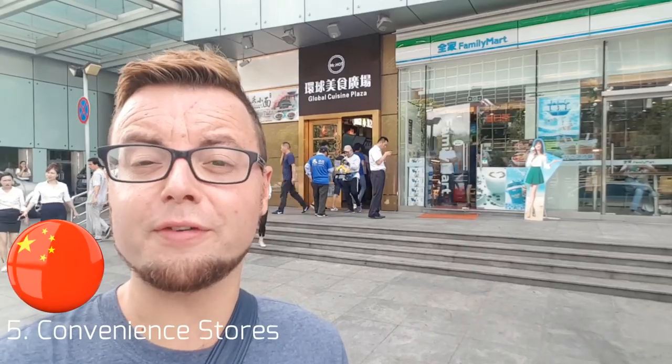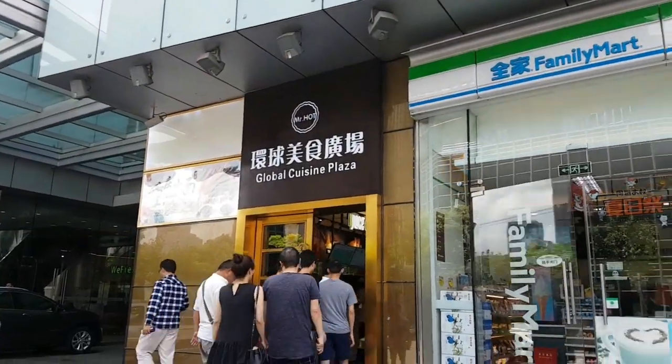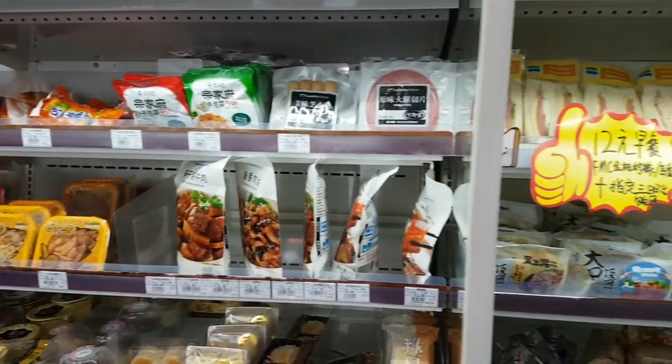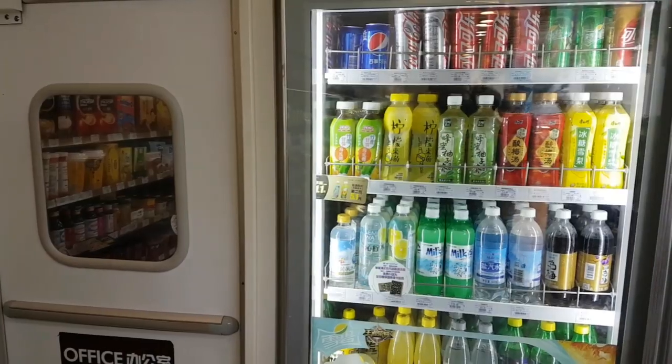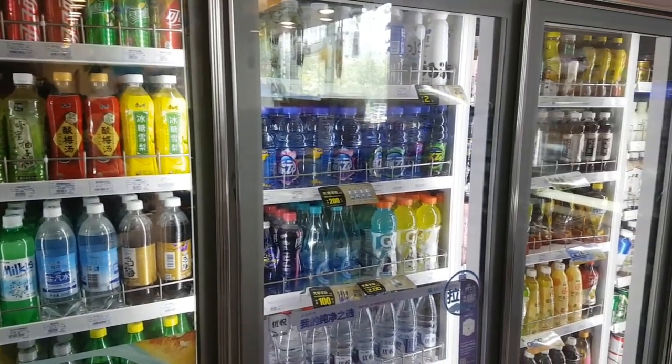Point number five is about convenience. Yes, it's my fave, Famo Mart, or Family Mart. Now, if you've been to Japan, you're gonna be disappointed. So the Chinese Family Marts are fairly average, to be honest. They're very much like the ones in Taiwan, so the selection is nowhere near as good as the one in Japan. However, you do have Family Mart. They do have basics like a boiled egg, sandwiches. They do even have an exotic sandwich, which is basically a chocolate sandwich. Mental, you didn't see that in Japan.